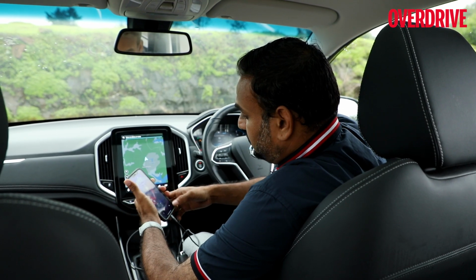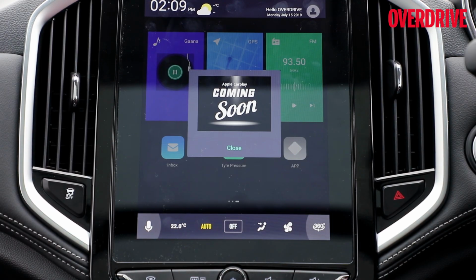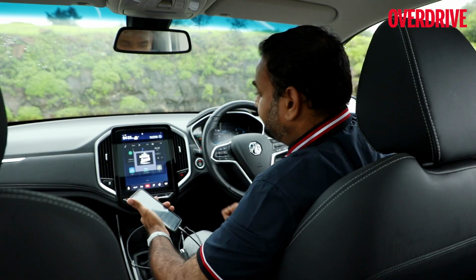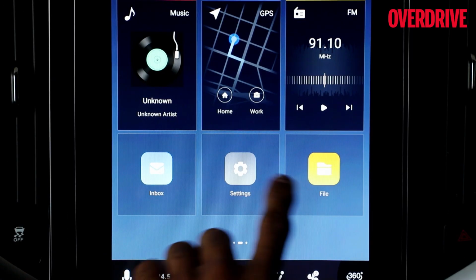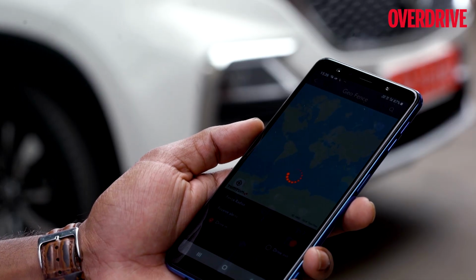Where is it? Oh well. Maybe like in the Harrier, CarPlay will be added later and pushed through an over-the-air update to justify that Internet Inside badge on the outside.